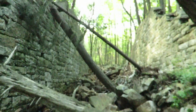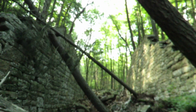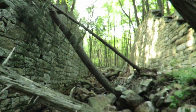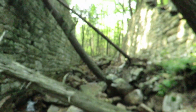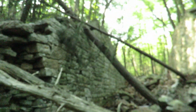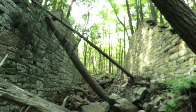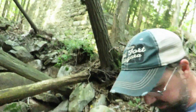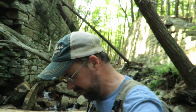And right here we are, up close and personal to it. This is a lot bigger than it seems on camera. We're going to go ahead and walk right up through there, and you'll get a better look at it. But like I said, I remember the first time I saw this, as I came hiking up the creek, it just blew me away. I was like, wow. You know, it's what got me realizing that there's stuff out here to find and to see.